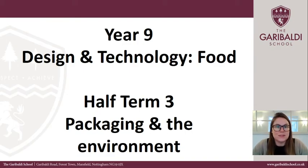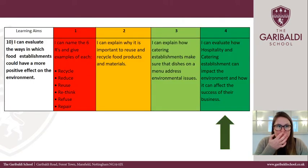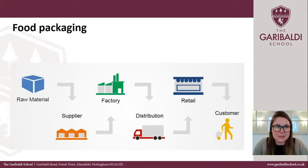Hello Year 9. So we are looking at packaging and the environment today, on this environmental factors affected by food. So evaluating the ways in which food establishments can have a more positive effect on the environment. So we're looking at this last section today: how hospitality and catering establishments can impact the environment and how it can affect the success of their businesses.